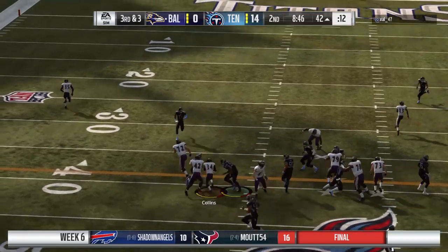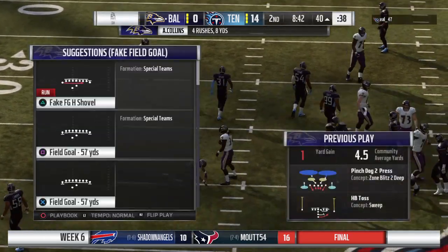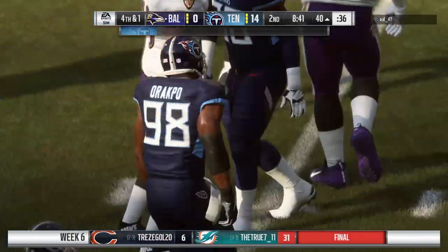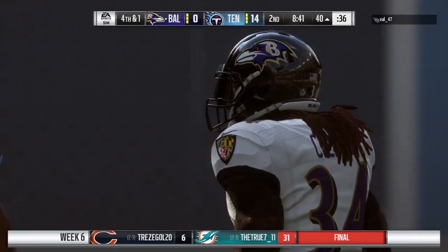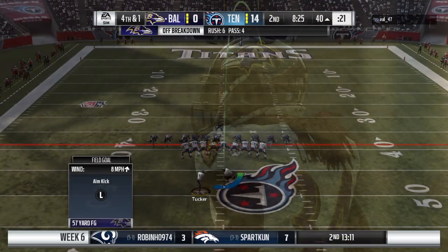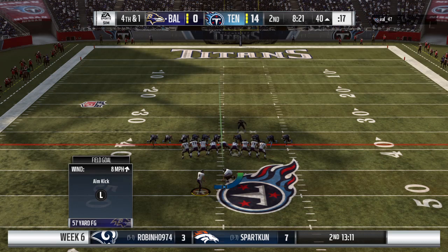On 3rd down, this is Collins. And he'll take this one down to about the 40. He needed 2, he got 1, and that's going to leave him with 4th down and a yard. Well, we just saw a great example of what we talked about with his coach prior to the game. He's definitely one of the better linebackers at reading the play and flowing to make the stop before it turns into something big.